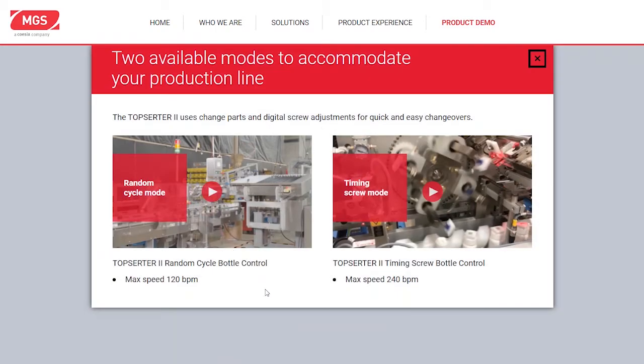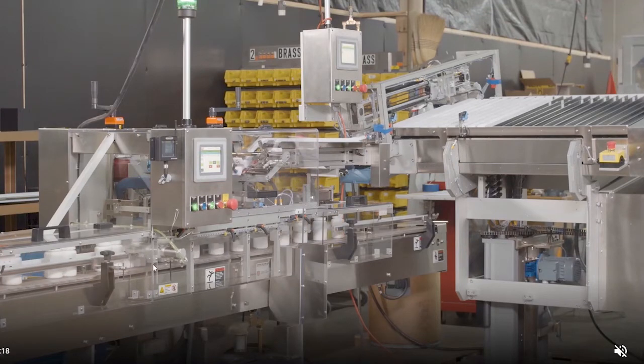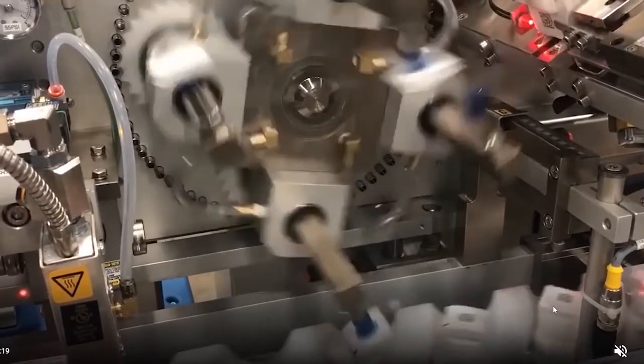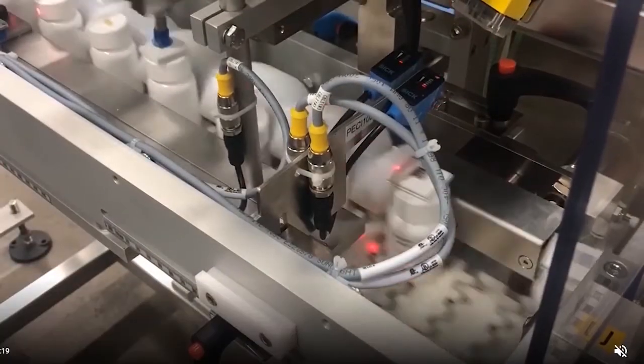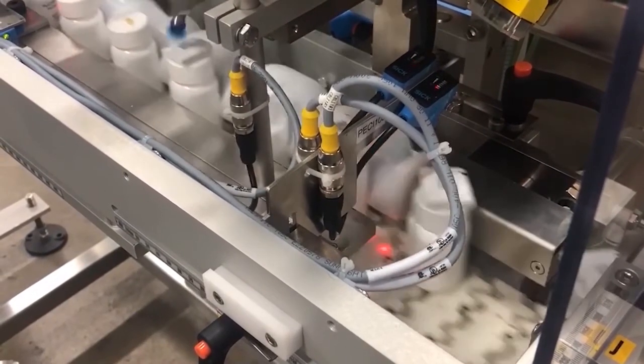Here again is some information on the two models that exist of the TopSerter. The first, as I said, was the random cycle. You can see the gating that's timing the bottles in for the placement of the outsert. And then on the timing screw, you can of course see the timing screw bringing the bottles in, the rotary pick action of the outsert and gluing them, allowing it to run at a higher speed. Here is the reject station, scanning that barcode and rejecting.